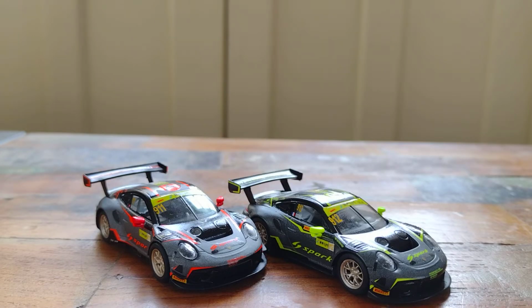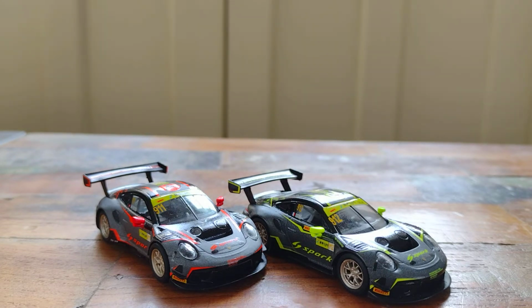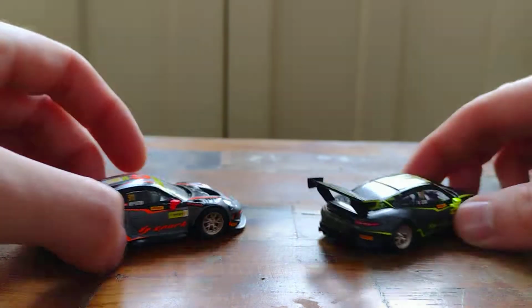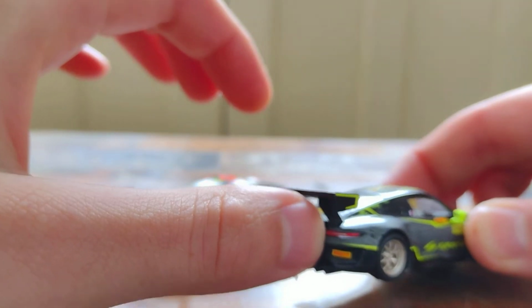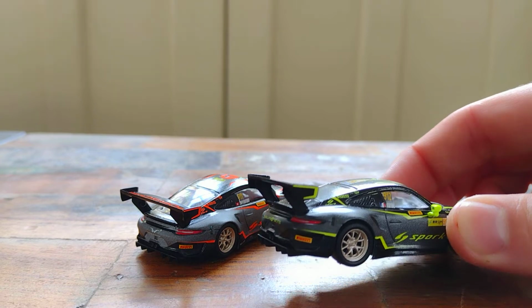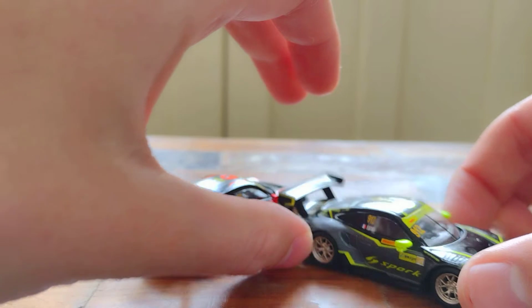Here we have both cars. In front of us we have Alessandro Pier Guidi's 911 and Kevin Estre in the 912. Absolute Racing have run this colour scheme on a few of their cars, including some of their Audi R8s, but I do really like to see these liveries on the Porsches, especially the bright highlights that they have on these cars. One thing I do notice when quickly having a look at these Sparky models is that they use painted taillights as opposed to lens taillights that we would see on, for example, the Tarmac Works. The wheels, though, do have a nice sort of deep look to them, which is really good.